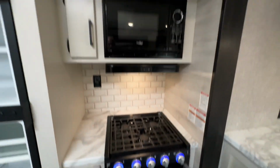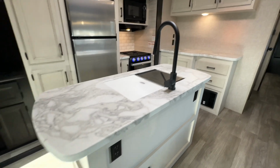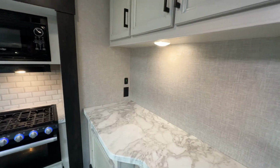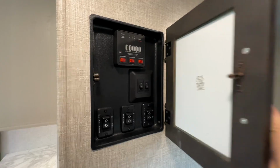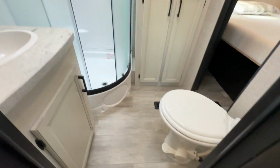Oven, 3 burner stove, high point microwave, double sink, a residential style faucet, plugs all over the place, USB connections, plugs. Here's your control center for 2 of the slide outs and the power awning.